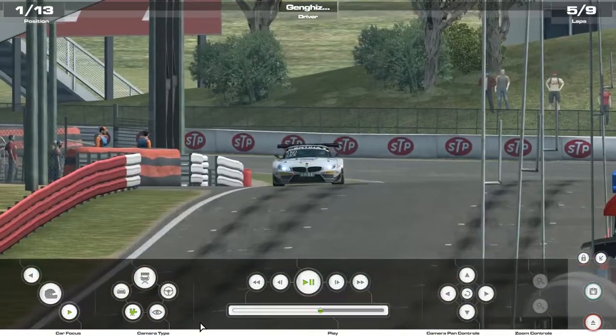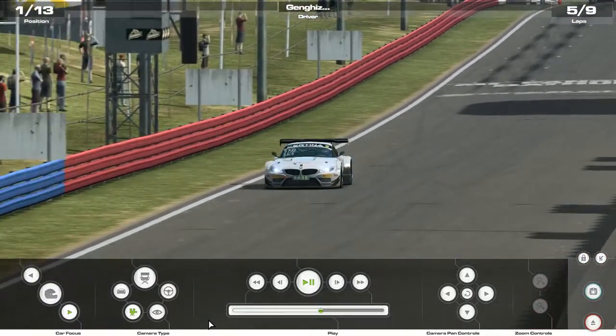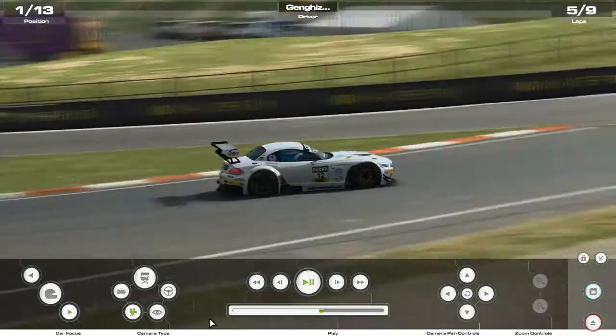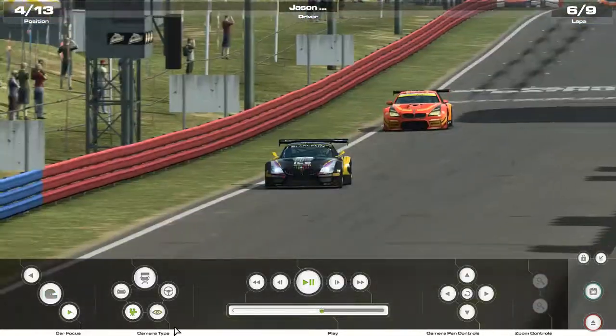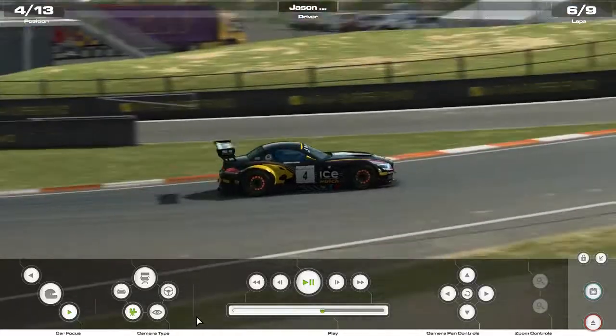At the front, it's been a pretty quiet day for Genghiz Khan. He had a very incident-filled race 1, and it led to him starting second in this race. He's now comfortably in the lead. Wesley Stokes is in second place, and Jason Monds is in third, having opened a little bit of a gap to fourth place Alex Hayes.